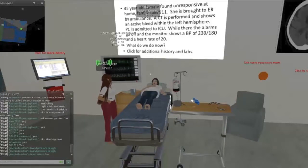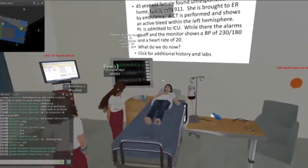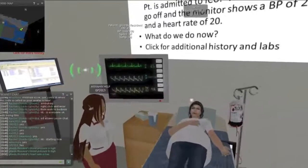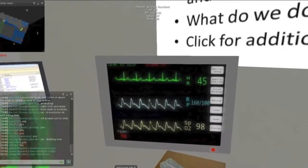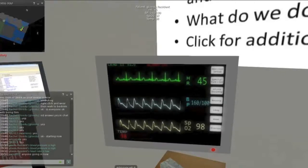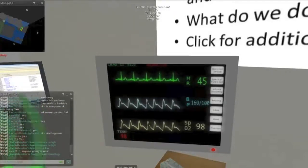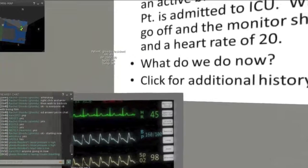If you can get some help through another nurse and have someone call in, and we may, right now the oxygen is still at 98. Let's see. Blood pressure is still high, heart rate is still at 45. Oh. Nurse Missy, can you see if anyone can come in for assistance? Yeah, sure, I can. I believe this patient is having trouble breathing.